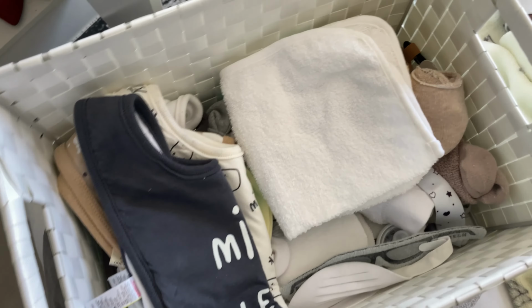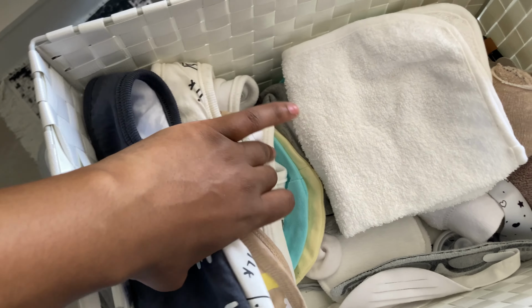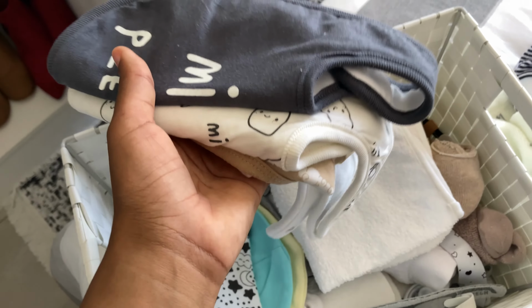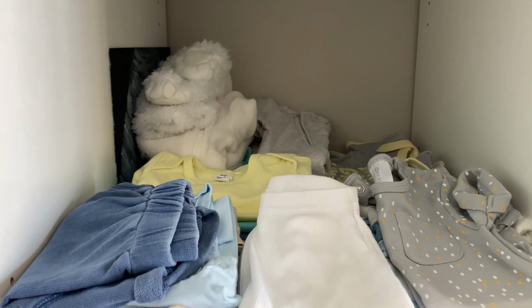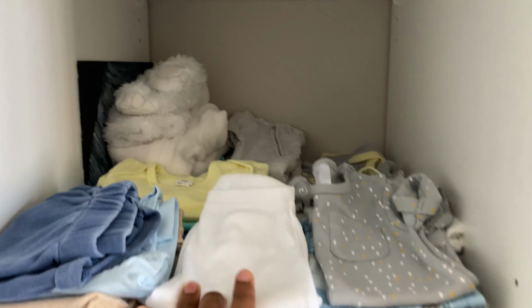And then in one of the baskets, I think this is the second one if I'm not mistaken, I kept all his bibs, his beanies, his washing rags, we call them washing rags, his bath towels, his socks, and you name it, it was in there. Then the first shelf had his clothes.